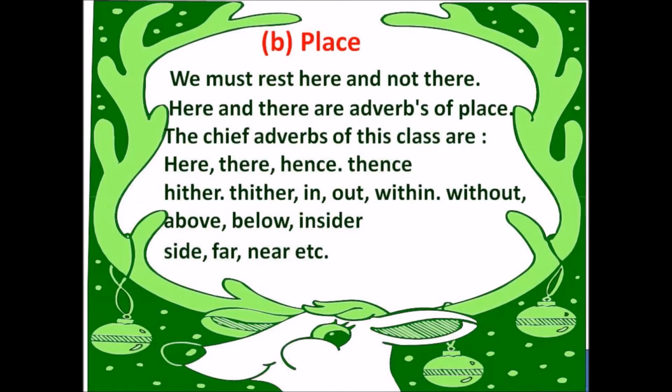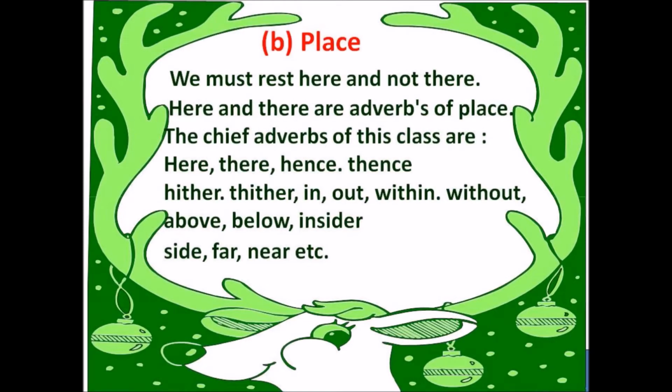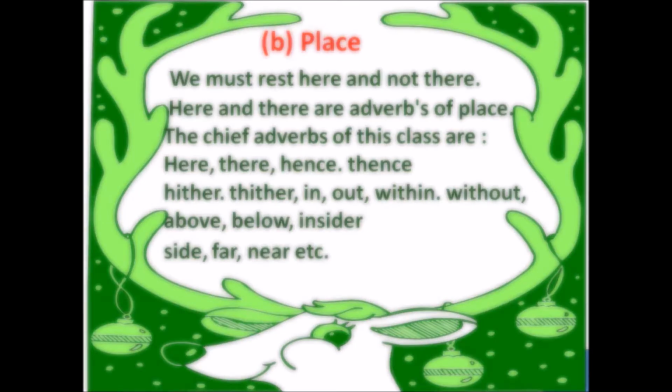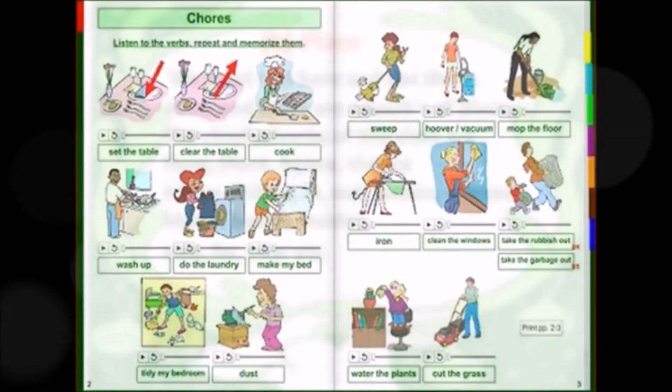Place. We must rest here and not there. Here and there are adverbs of place. The chief adverbs of this class are here, there, hence, thence, hither, thither, in, out, within, without, above, below, inside, outside, far, near.